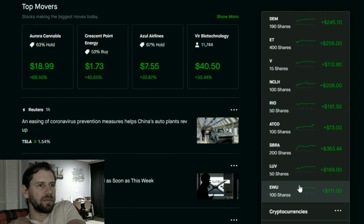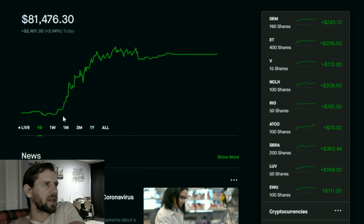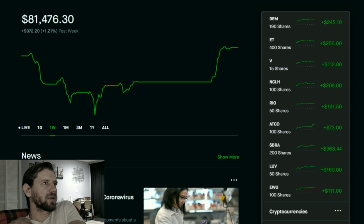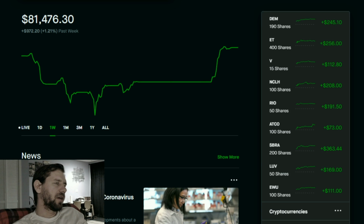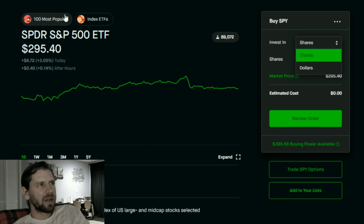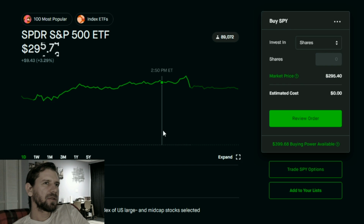Okay, so to compare, I like to compare the account to the S&P 500. Obviously, the day is kind of hard to view, but I can take a look at the week. So week performance plus 1.21%. Of course, Robinhood had a little bit of an uplift. And now I don't know how I feel about the new color scheme. I'm not as big of a fan of the new color scheme, honestly. Kind of prefer the older one, but it is brighter. To each their own. I don't mind it too much, I guess.